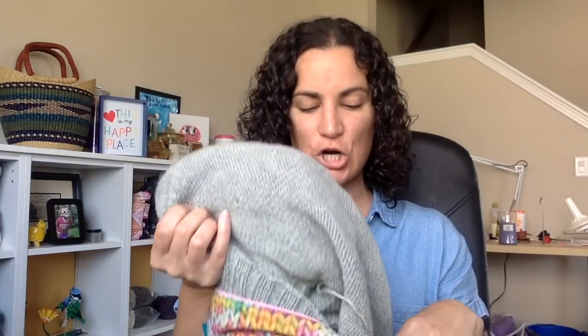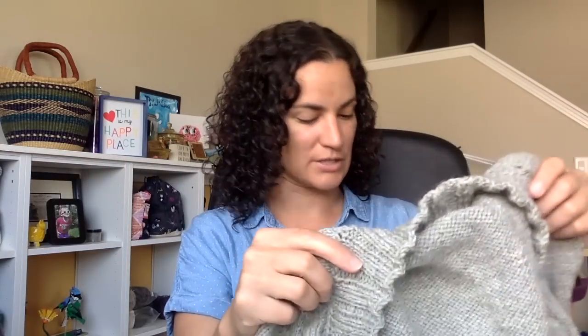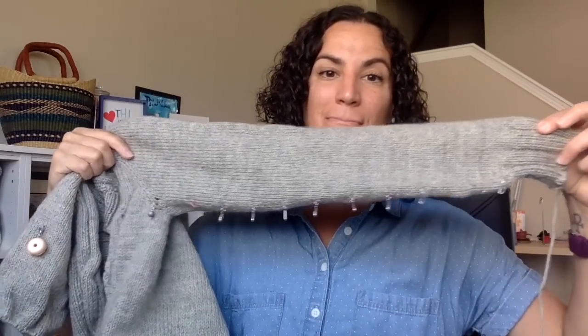Last time you saw this, this is a pattern by Marie Green. It's the Stillwater cardigan, and it has been on my needles for quite a long time. Basically I have three or four garments on my needles right now, and my goal is to get one done, then work on the other one until it's done, because apparently I just got distracted and started casting everything on. Okay, so the Stillwater, last time you saw it, it was just a body. Now it has a sleeve, and I started on the other sleeve. And there's my little charm.